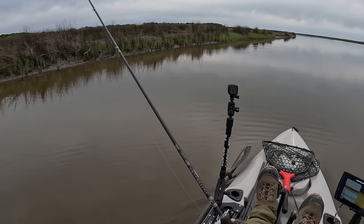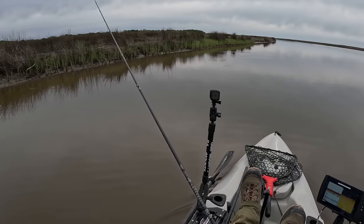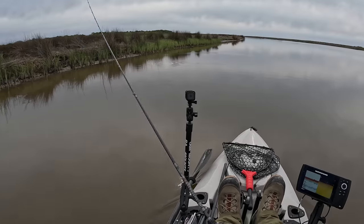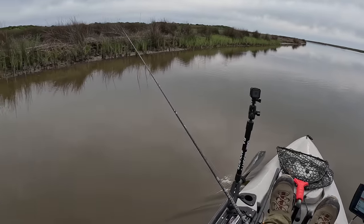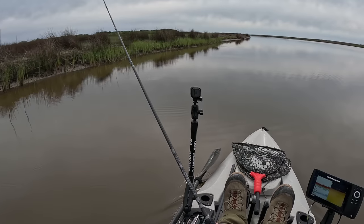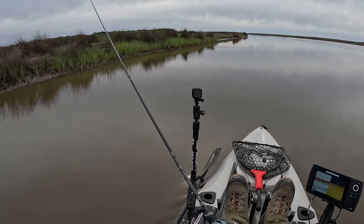Yeah, but super happy I got the time to come out here and enjoy the Texas coast. And the plan actually really worked. During the intro, I thought I was going to go get in the back marsh because the water level is going to be low. Perhaps I was going to see some redfish, and that's what happened. So yeah, I love it when the plan comes to fruition.